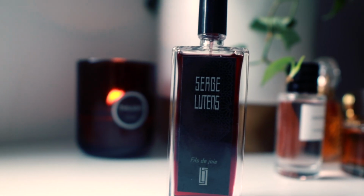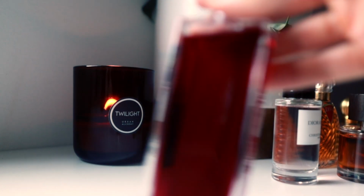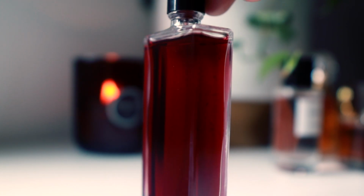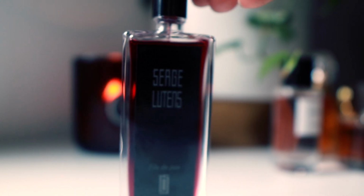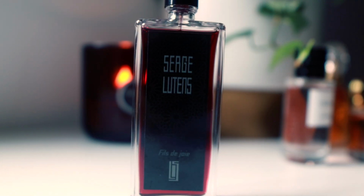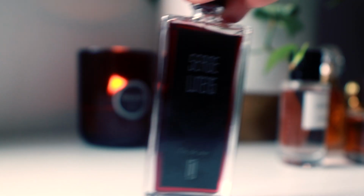Go Serge. And also, I just love the color of it. Look at the color of that juice. It's just incredible. Such a deep cherry red, or maroon, maybe you would call that. Anyway, so that is Fil de Joie by Serge Lutens.